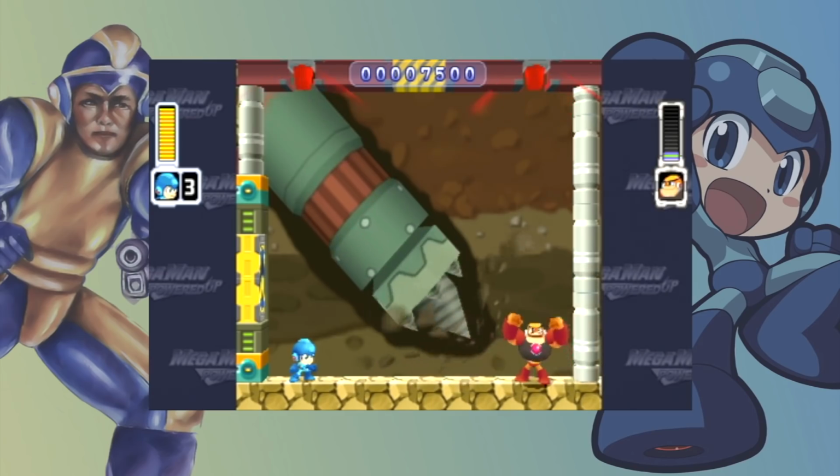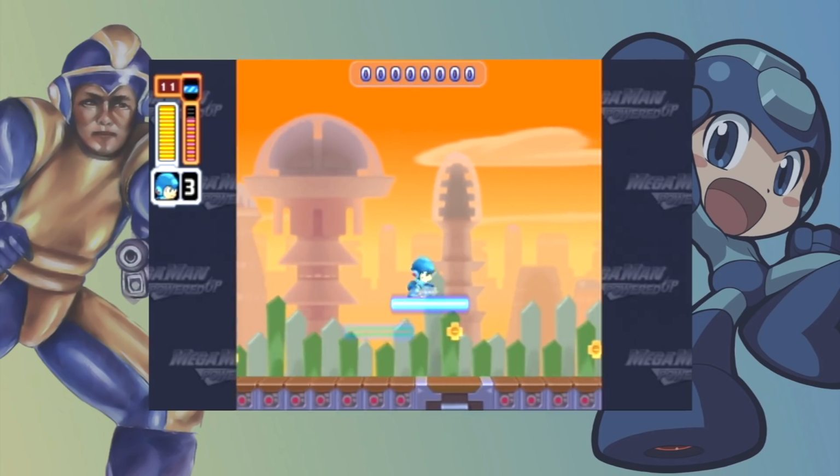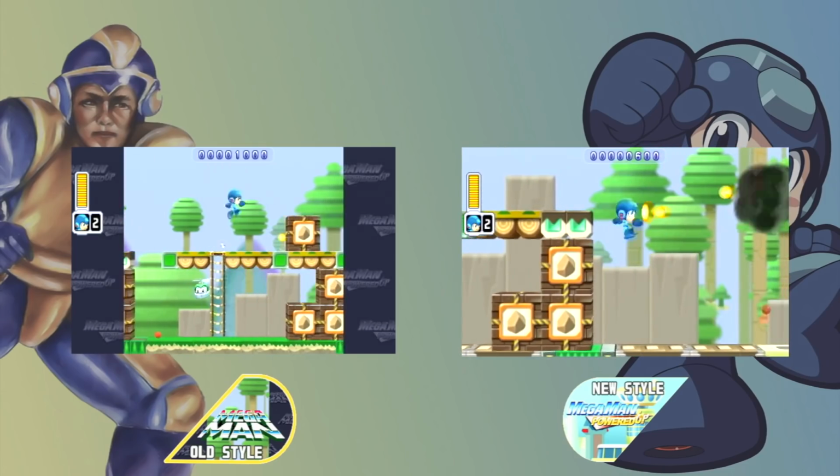There's also no cutscenes here. The Magnet Beam is only available in this mode too, not the new style. This is a nice addition. However, the old style screen is smaller to match the original game's screen ratio. It can strain the eyes a little.